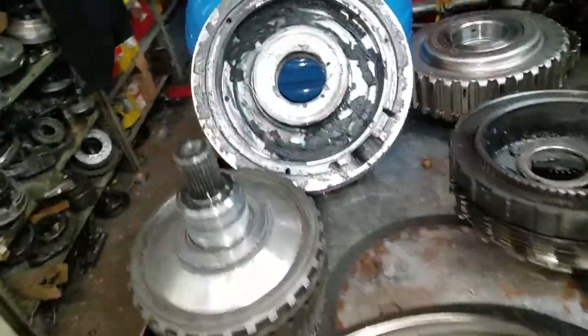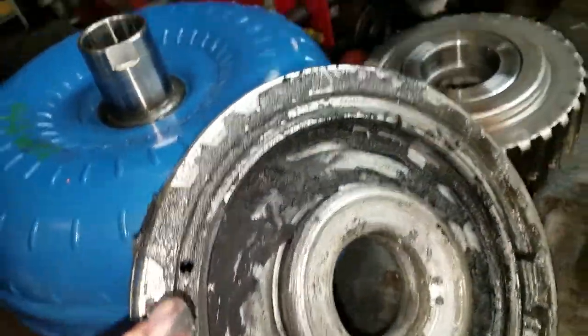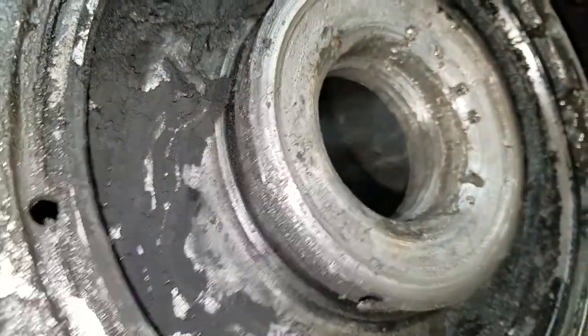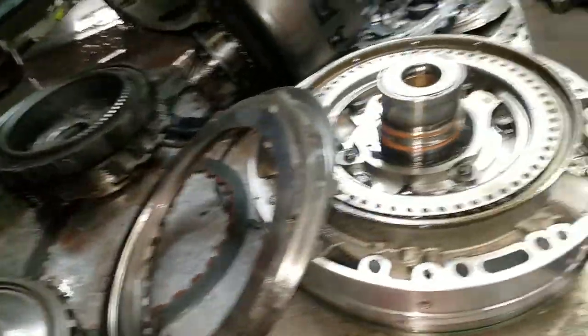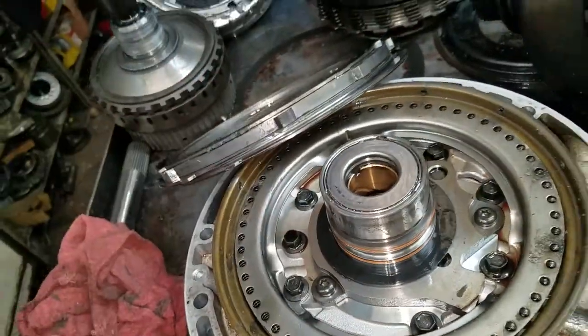Here's what we have in the one center support component here. This is melted. See that where it spun there is all melted. So this transmission essentially has no components that are going to be usable. Pump's probably chewed up, judging from the amount of material. We'll disassemble that and inspect it.